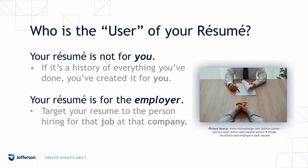But you're not trying to capture your attention. You're trying to capture the attention of the employer who's hiring for that role. That means that you need to learn how to think like the employer and target your resume to the person hiring for that job at that particular company. And yes, that does mean that you have to edit your resume to match every job that you apply to.